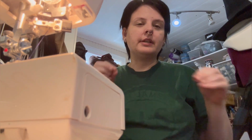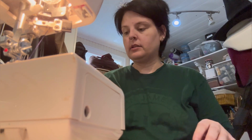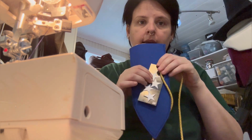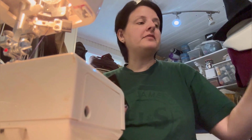So with most characters, you're not going to want to put all of the details on the same side. I don't want to put the stars and the rope on the blue side and then leave nothing on the red side. That's kind of boring. But if you mix it up, first of all, decide which side of the ear is showing forward.